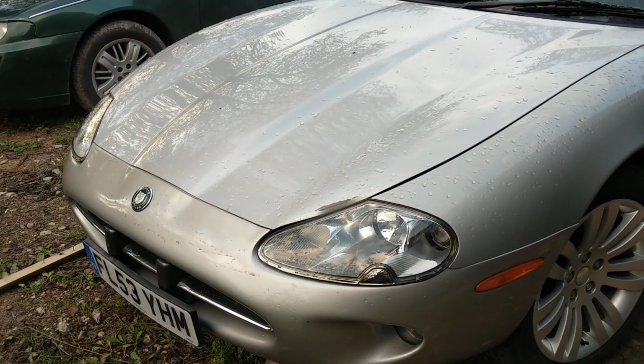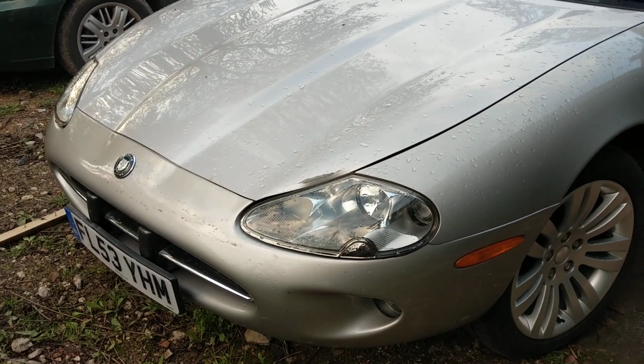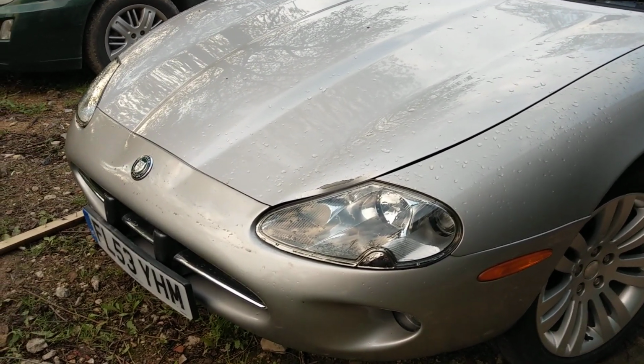Just a quick update on the XK8. As you can see, it's got a repaired front wing and a bumper in at the time being.